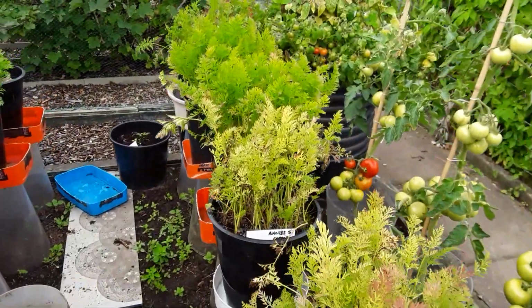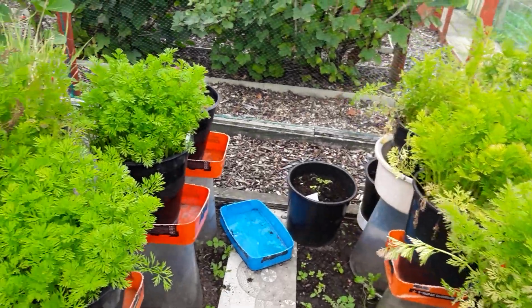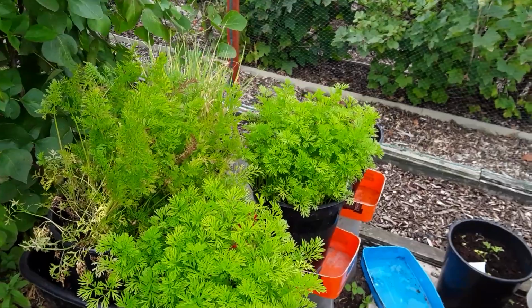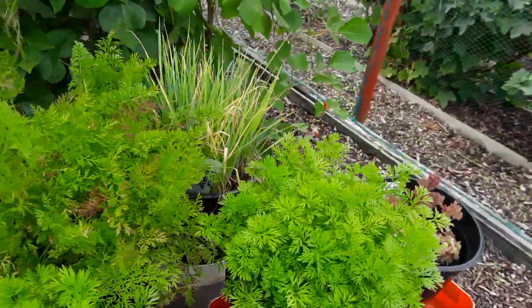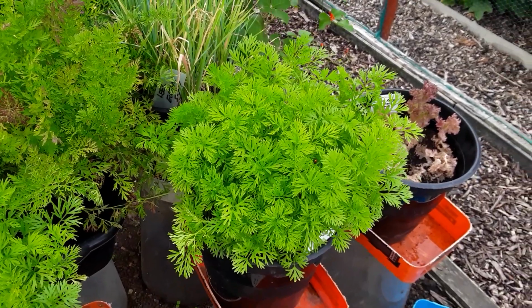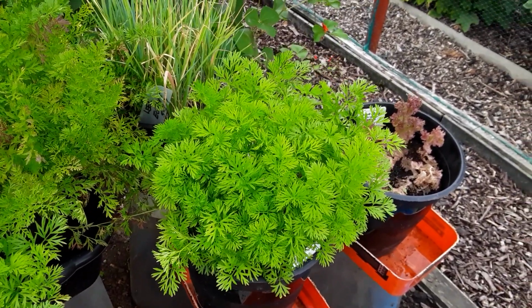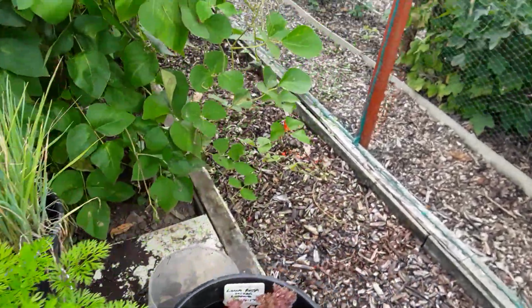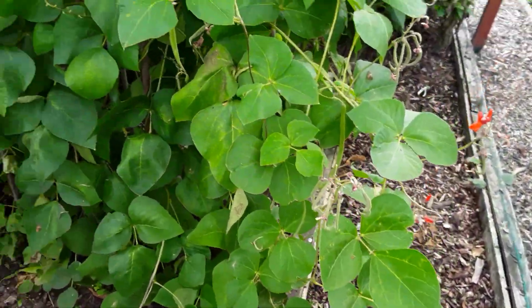But hopefully I'll be able to store these carrots in the buckets over winter, and hopefully we can stop the mice from getting to them. As somebody has kindly said, 13mm mesh may not stop the mice. We will see. Might put a bit of debris netting.